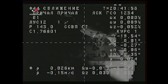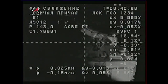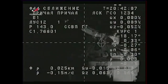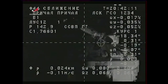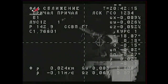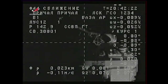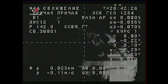26 meters now separating Progress from the Pirs Docking Compartment, closing at a rate of just over 1/10 of a meter per second. The target is 2 squares to the right. In approximately 15 meters. Copy. It's drifting towards the center still.